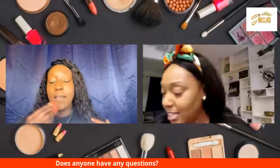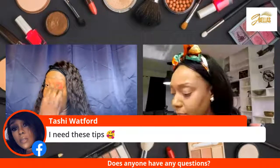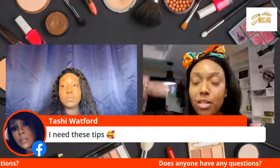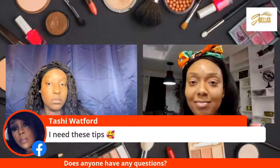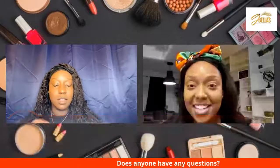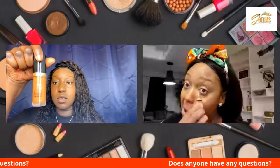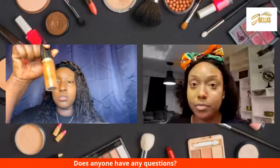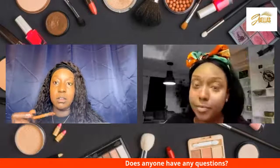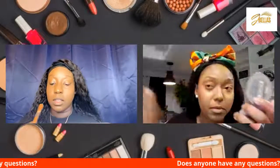Okay. So now I'm going to go in with concealer. I typically use warm honey, but I'm going to use, what is this? Cool Tan. Hey, Tashi. She said she needs these tips. All right, guys. I'm going to go back in with my Too Faced. This is the Conceal Contour Highlight Retouch. It's like this little multi-use sculptor. And I'm going to use this as my concealer under my eyes. And then I'll jump to something different once we get to the lid.